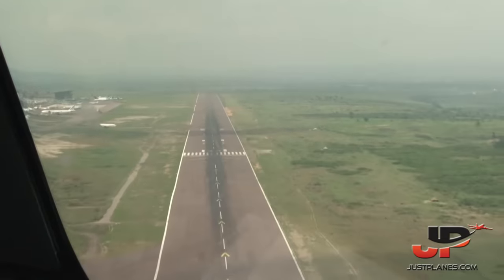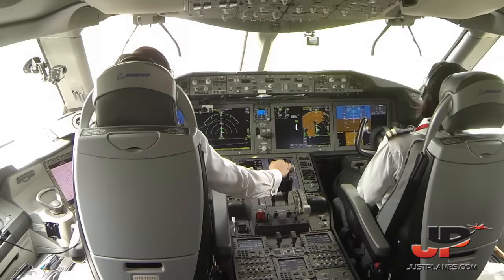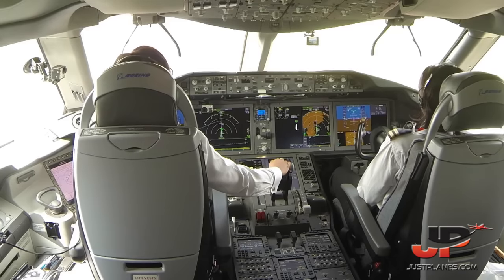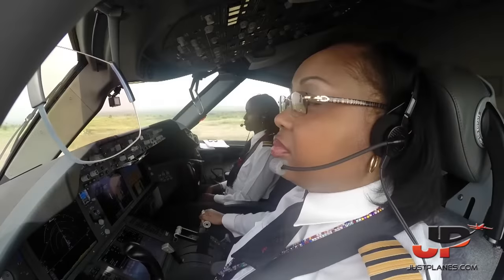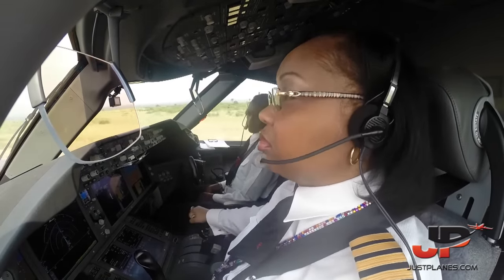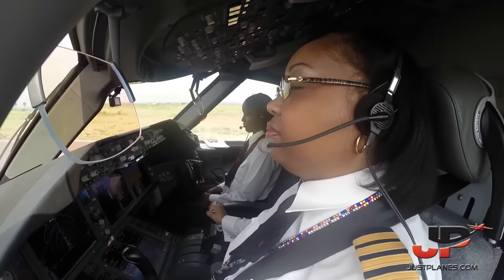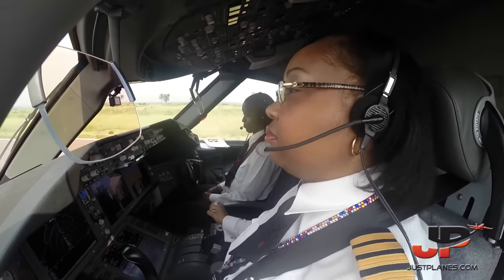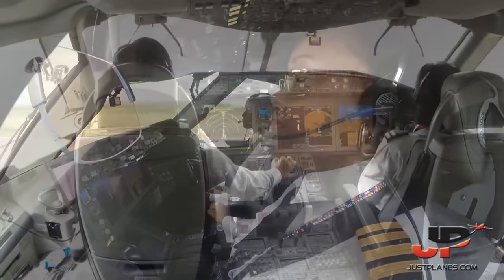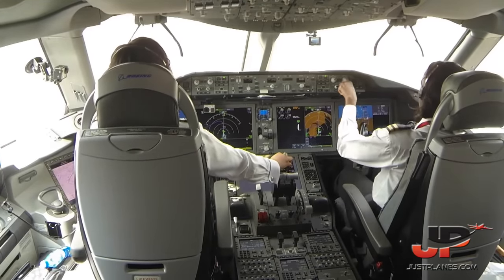300. 200. Redbird 462, backtrack, land up runway 24. Check. Backtrack, runway 24, Redbird 462. Manual braking, checks. 80 knots. 60 knots.